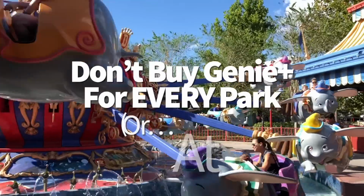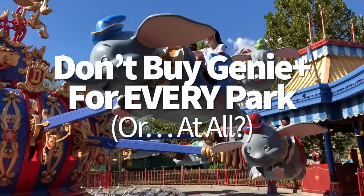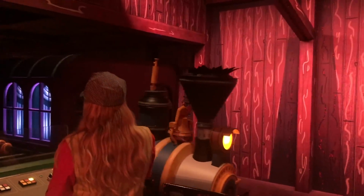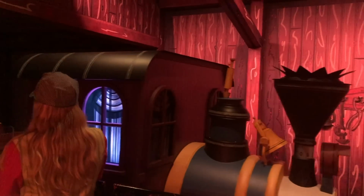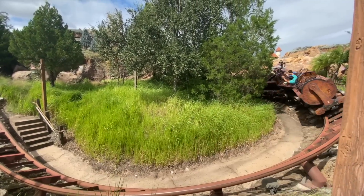And probably the best tip to outsmart Disney Genie is to not buy Disney Genie, at least not for every park. The great thing about Lightning Lanes is that you don't have to pay for them every day of your trip. You can pick and choose when you want to use Genie Plus, since you won't be able to pay for it until midnight on the day of your visit anyway.